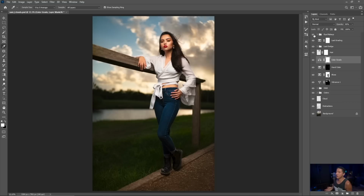But now at this point, all I have to do is just adjust the image to fit Instagram's crop and just do a little bit of sharpening maybe, and then I'm ready to post it online. So that's pretty much it.